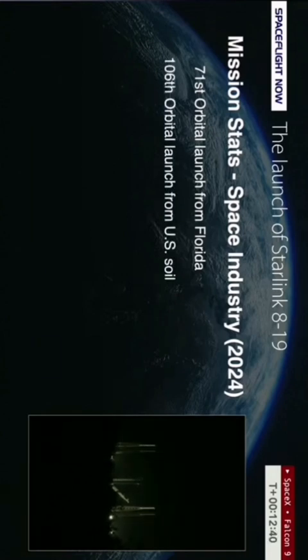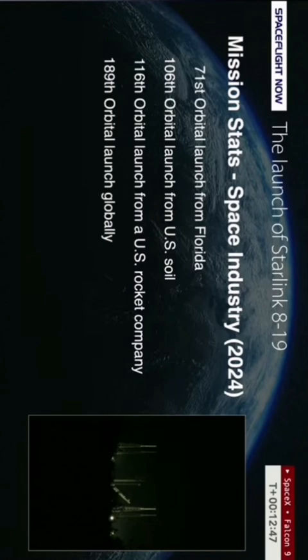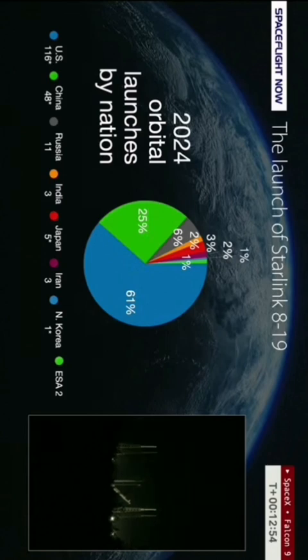This launch also marked the 106th orbital launch from U.S. soil. This was the 116th launch from a U.S. rocket company and the 189th orbital launch around the globe. There have been six orbital failures so far, so here's where our pie chart currently stands.